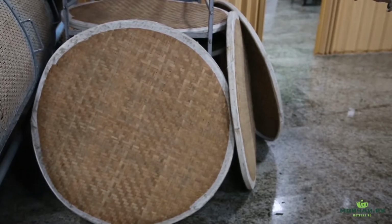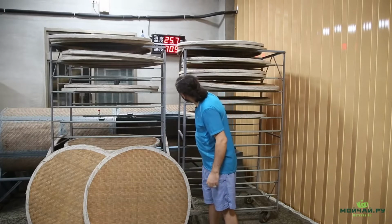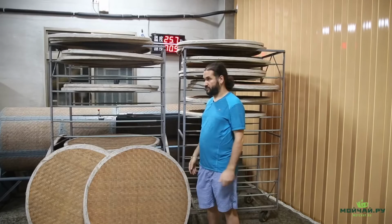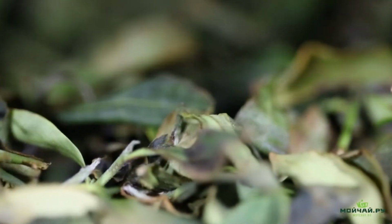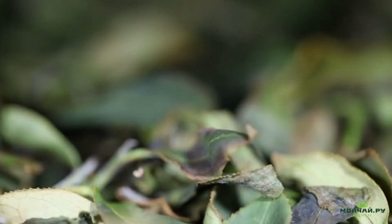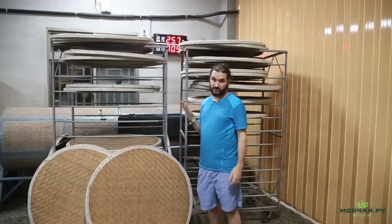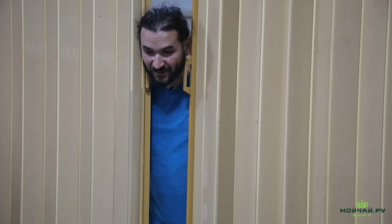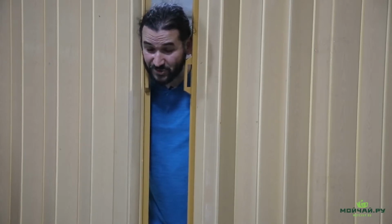Temperature and humidity are very important factors in the fermentation process. As we can see, the temperature is 25.7 degrees and the humidity is 70.9%. Otherwise, the fermentation process will not be correct and effective. Room temperature is optimal for oolong tea, while red tea requires warmer degrees. These doors are used to close the production area in order to maintain the perfect microclimate.